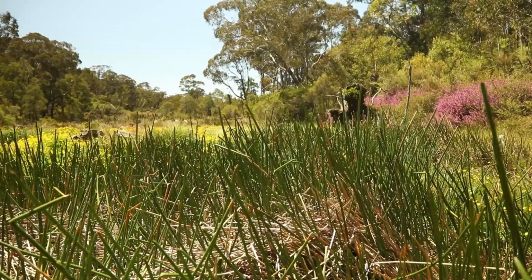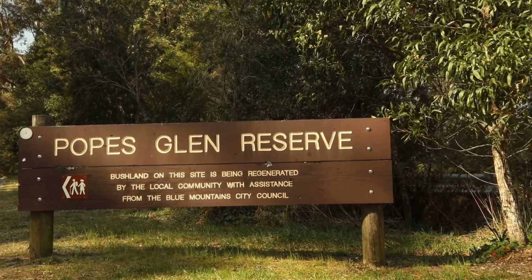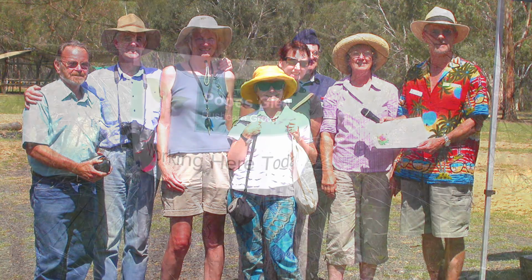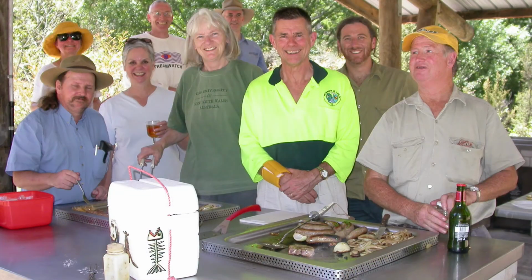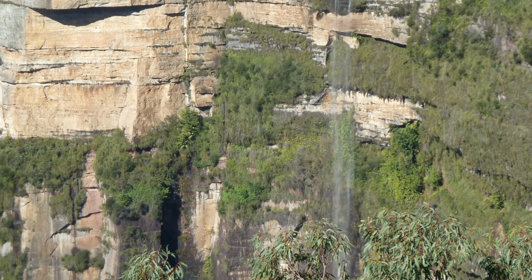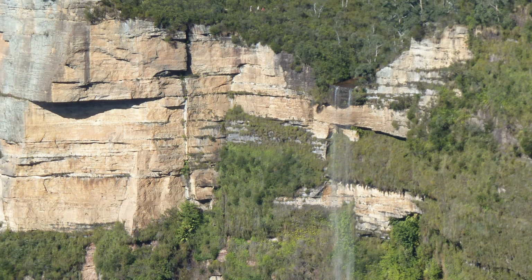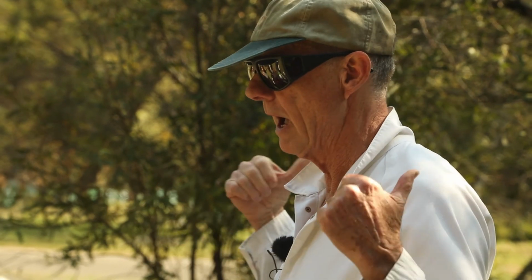We started in 1990 as a community group, just residents around the catchment, when we were concerned about a huge infestation of holly. So for the first 10 years, we worked the whole of the Popes Glen catchment, all the way from here right down to the escarpment, right down through the Blue Mountains City Council Bushland Reserve, which goes down to the boundary of the national park, and then we collaborated very closely with national parks to continue the work from that boundary right down to the escarpment. So in those 10 years, we pretty much eradicated all the weeds that were present in the entire catchment.